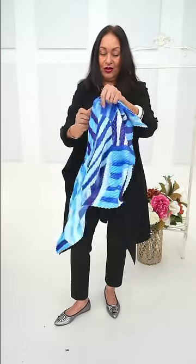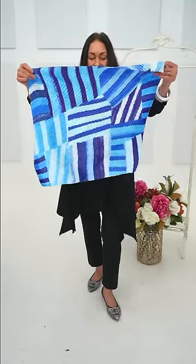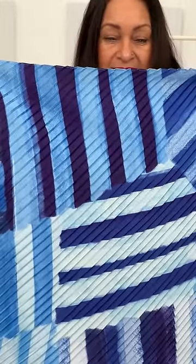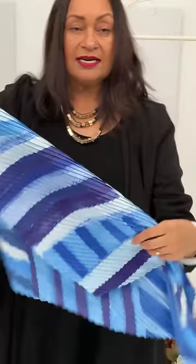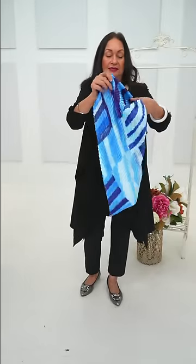Focus on the pleats. I'm going to zoom in on that if you want to hold it up. It has little pleats in it. Like an accordion, it makes it pleat easy. So it has that texturing. And it's short, like a little neckerchief. Beautiful colors. So the scarf is like a diamond shape, basically.